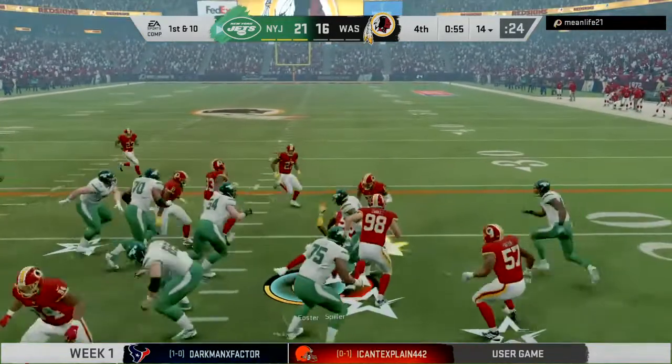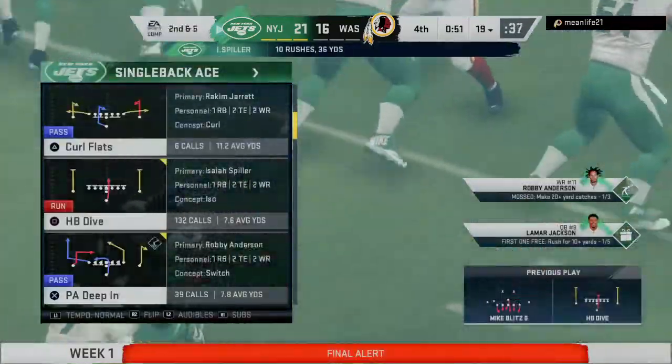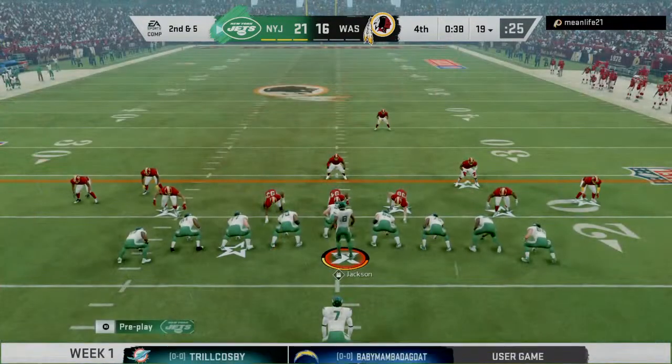The drive starts with a give to Spiller. And a nice gain there as he'll be taken down just shy of the 20. 5 yards on the carry. Good pickup on first down. Charles, why didn't they just take the knee there?